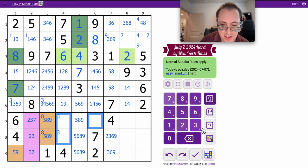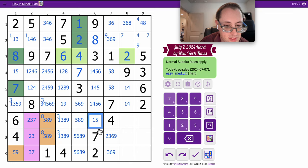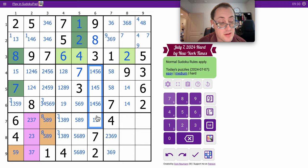Let's see. These 3 cannot be 2, 4, or 7 in box 8. This one sees 3, 8, 9 by column and 6 by row. These both see 5 and 6 by column, but that's it. Now, all I've done is put a 1, 4, 5, 6 quadruple in column 6, but that tells me nothing that I don't already know. Now, what's left here in these two cannot be 1, 2, 5.